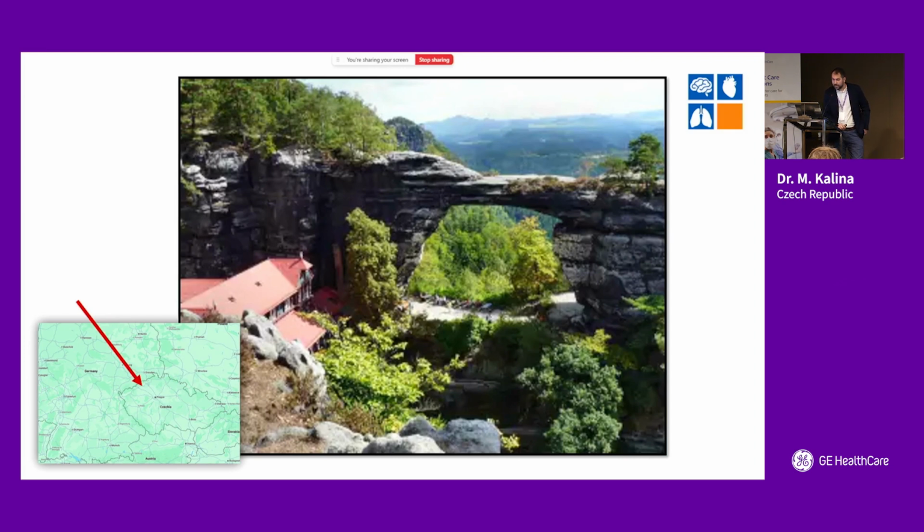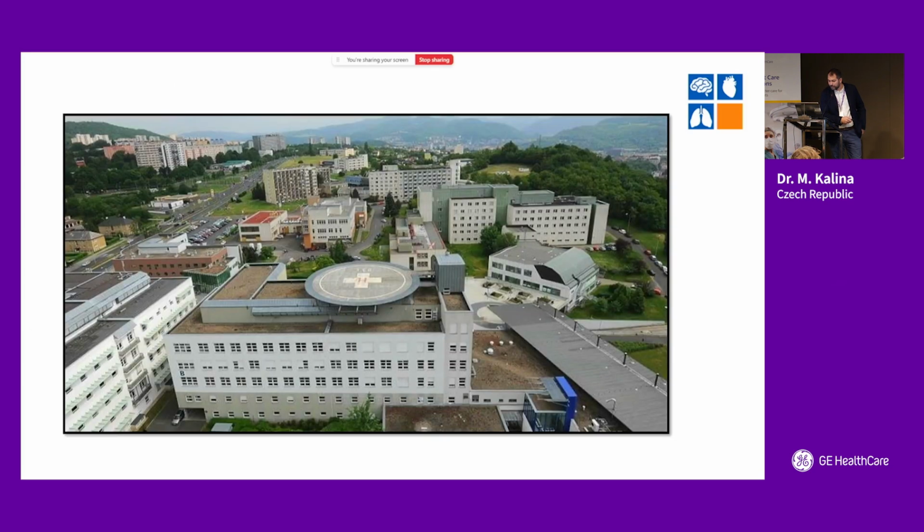So I'm from the Czech Republic. I work in hospitals in Ústí nad Labem and Děčín. These are two nearby hospitals in the North Bohemian region, and the region is mainly famous for its nature, and maybe you know from the movies the rocks that surround this area. I work in these hospitals as a senior anesthesiologist, and in one of them as deputy of the medical director.